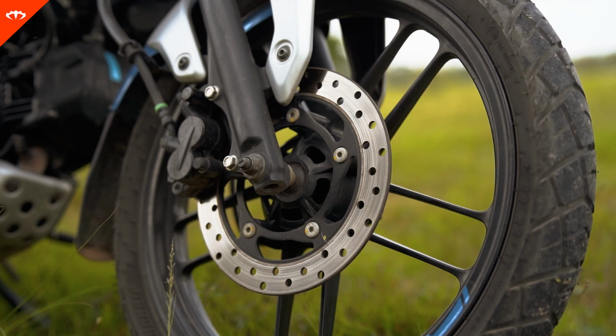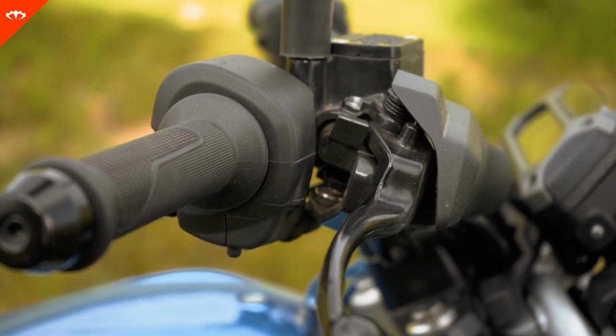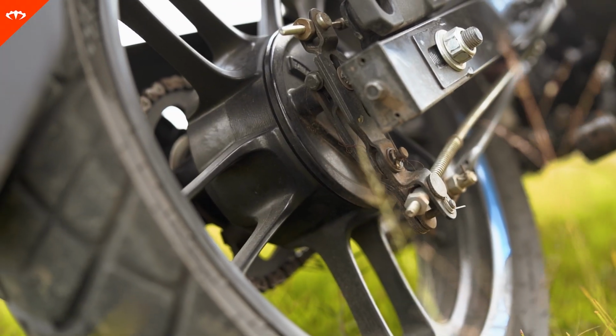And brakes also are quite good for the segment, and it has the combi braking as well, where you tap the rear brake, a little bit of the front is also used. A little bit of added safety to that whole system as well.